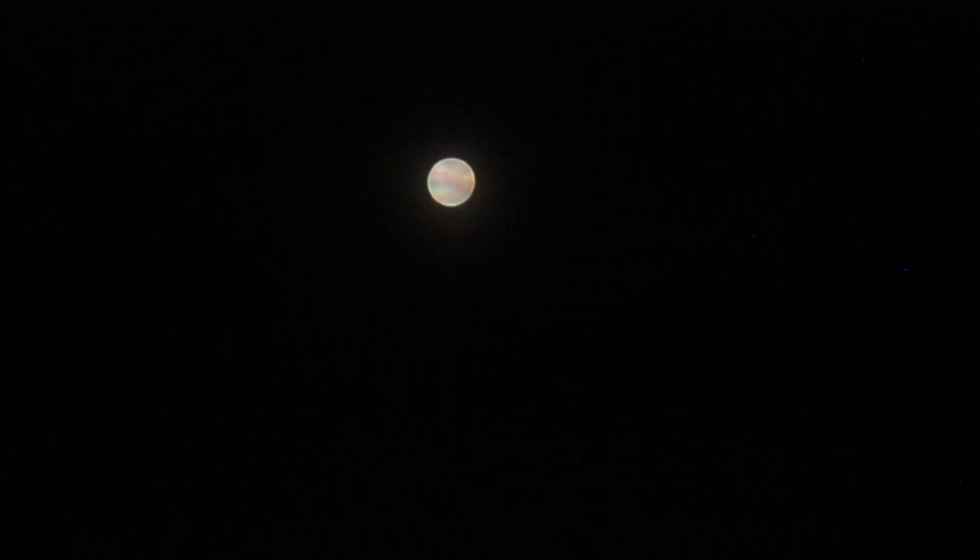Again, we are anticipating core stage main engine cutoff at about 8 minutes and 3 seconds. And about 10 seconds later, we'll see core stage separation, at which point Orion and the interim cryogenic propulsion stage will be flying free.